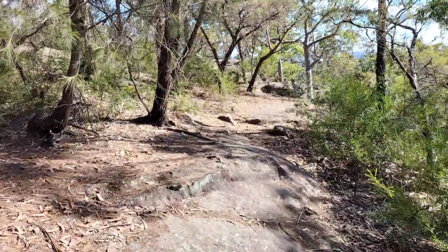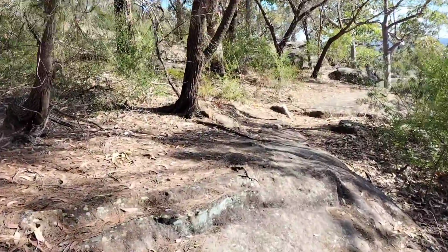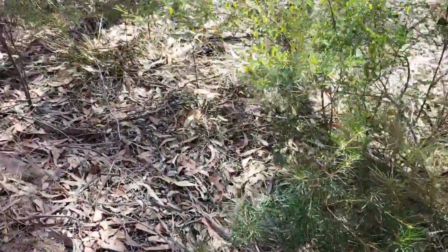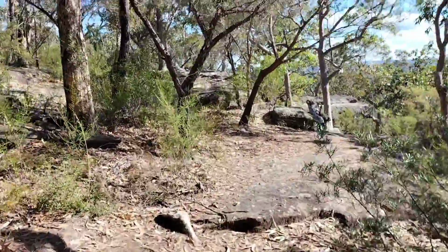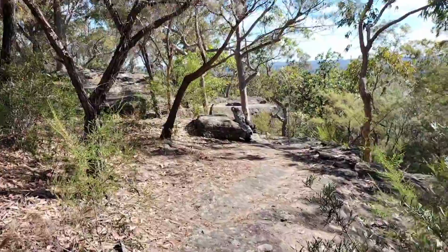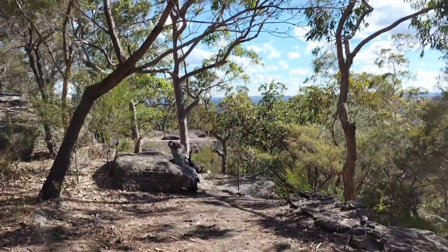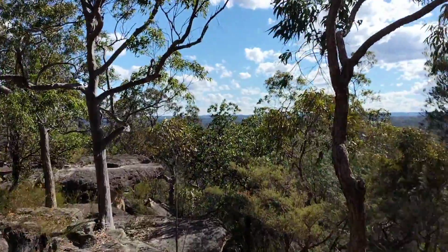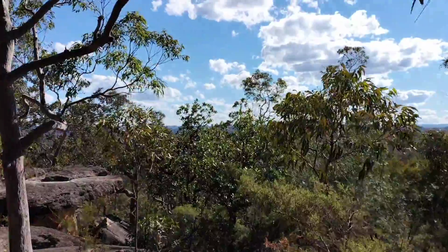Just came across this Jacky lizard here sitting on the rock. Take a look at him. He's probably going to run away real quick in a minute. There he goes. As it's warmed up out in the bush today, the amount of lizards and things coming out has definitely increased. Anyway, let's keep hunting around, see what other creatures we might find.